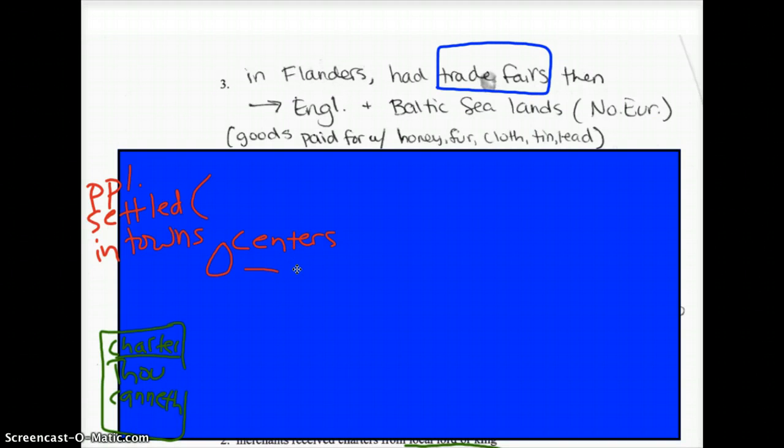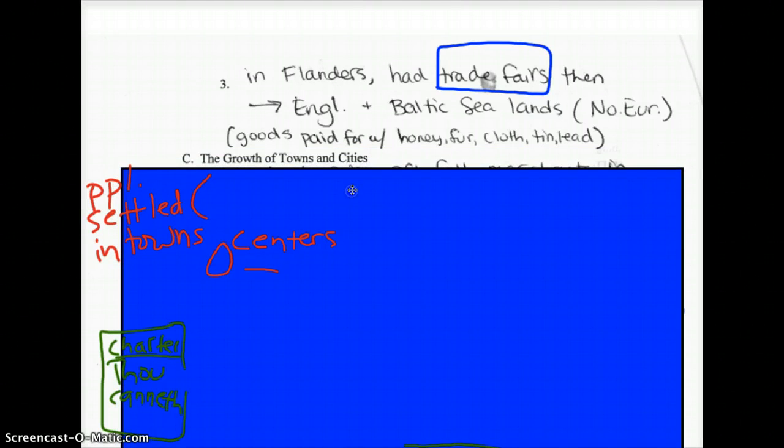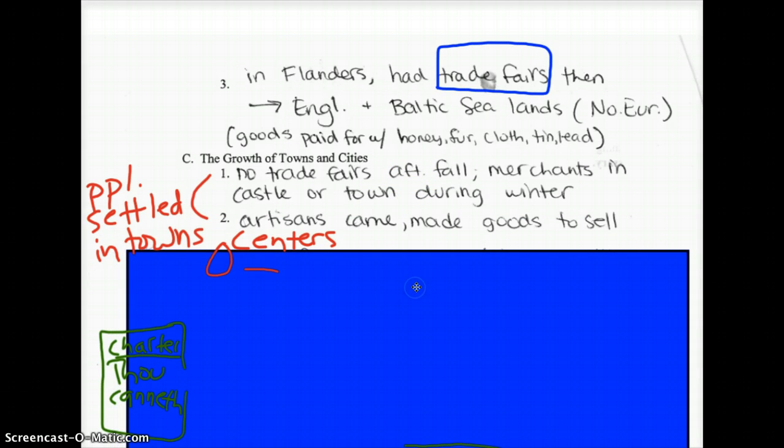In Flanders, there were trade fairs, so make sure you filled that in at the top. And as a result of the trade fairs, you had towns and cities growing. The trade fairs had to end after the fall because it was winter, and it was cold and too hard to move around. So the merchants would settle in the towns and cities where the trade fairs were, and they would stay there for the winter.